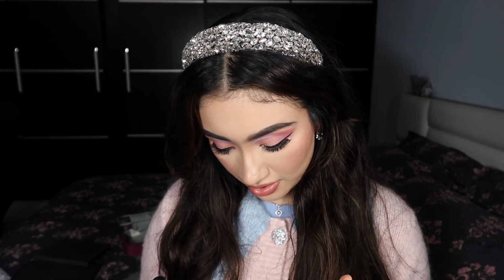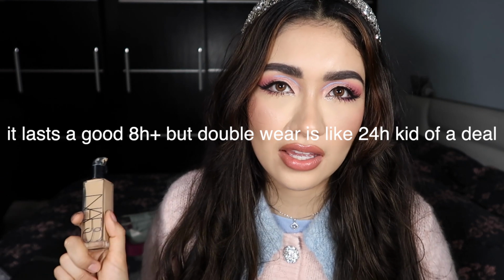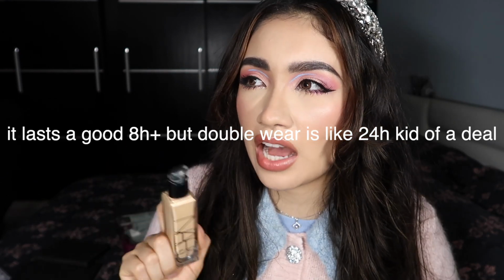Then I have two other high-end foundations and two drugstore foundations. So these are the NARS Natural Radiant Longwear Foundation. I really like this, and you might like this better than the Estee Lauder one if you have more normal to dry skin. This is really nice. It gives a radiant look, though it's not as long wearing as the Double Wear. Under a mask, it will have little to no transfer if you are in a climate that is on the cold side.